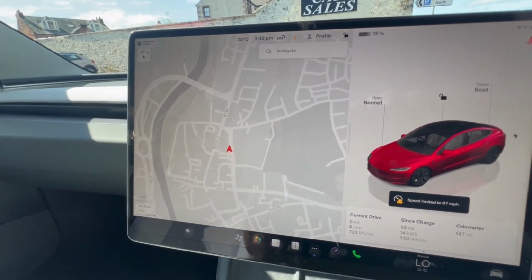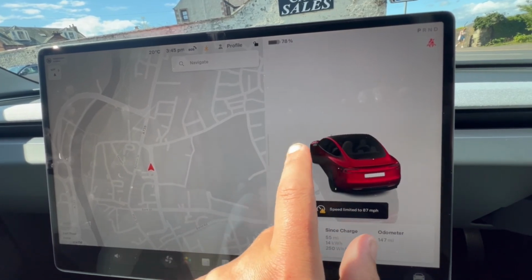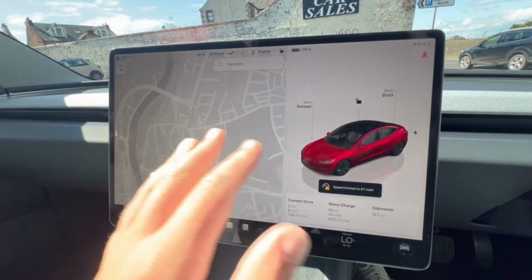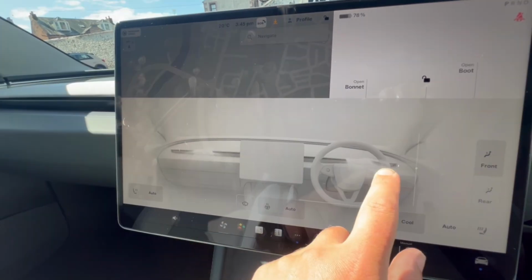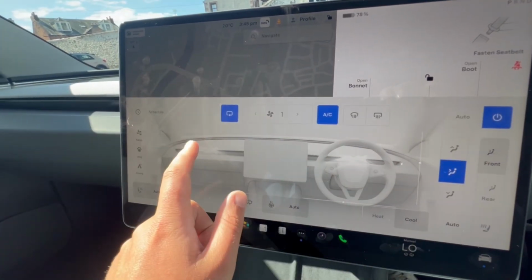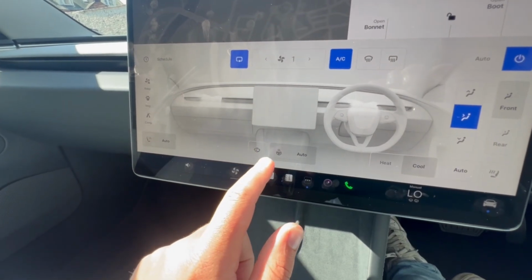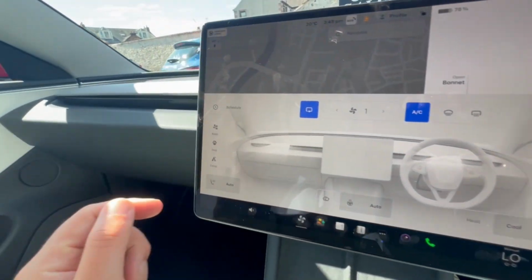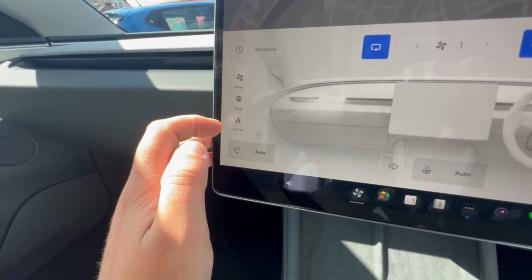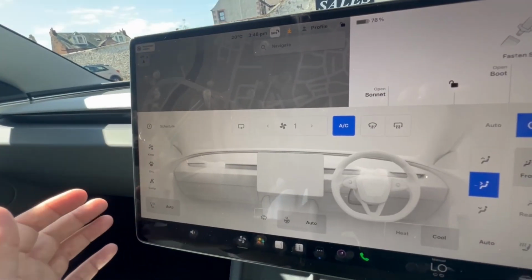But the standard screen here is this sat nav screen, and then you've got this bit here with the car information when you're stopped, but when you're moving, it shows you what's round about you. We have this here for the fan, change which direction the air blows by doing that. You've got heated steering wheel, heated and cooled seats in the front. It's also got dog mode and camping mode, which will keep the car heated during the night when you're camping in it. So we'll try that later on.